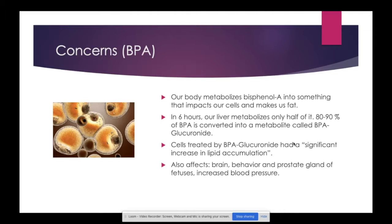When both mouse and human cells were exposed to BPA glucuronide in a study conducted by Health Canada, researchers found out that the treated cells had a significant increase in lipid accumulation. Research also suggests that BPA may also affect the brain, behavior, and prostate gland of fetuses, while also being linked to increased blood pressure.